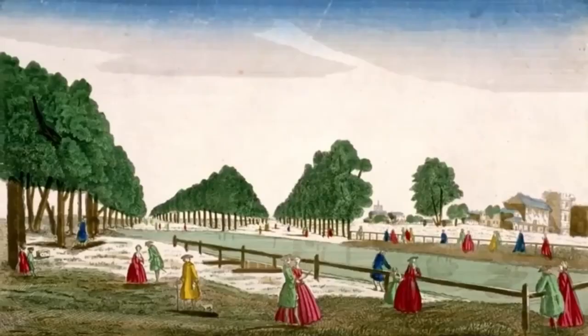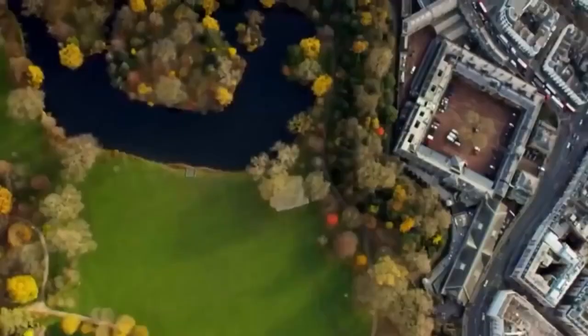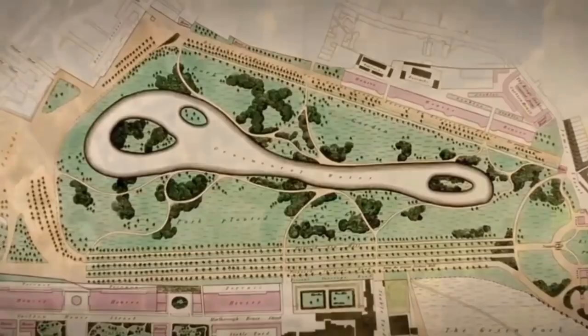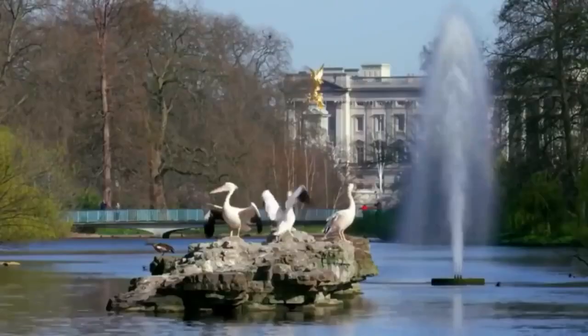Seediness aside, the London Park would become a blueprint for other city parks around the world. Much of the landscape has changed over time, but there's one lasting reminder of Charles' vision, a gift given to him in 1664. He was actually gifted some pelicans from the Russian ambassador, and you can enjoy looking at their, are they their real descendants? I don't know, but there are still pelicans today in St. James's Park.